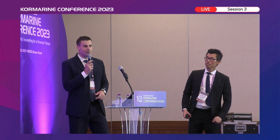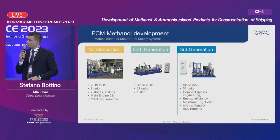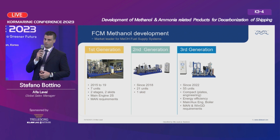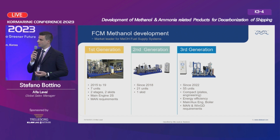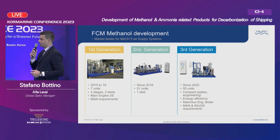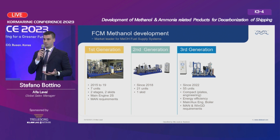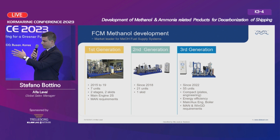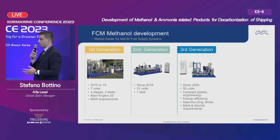If you look at the first solution from a long list, it is the full supply system that, as you have been able to see from the video, started with first delivery in 2015. The first generation of our solution. Then we have had many developments, and today we are already in the third generation of this system. We have different units already delivered for the first and second generation.